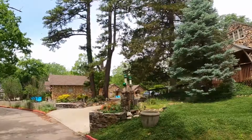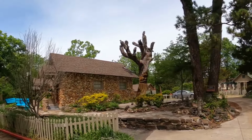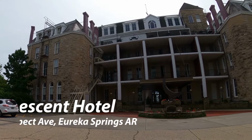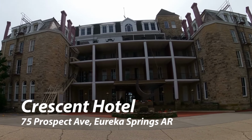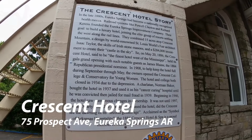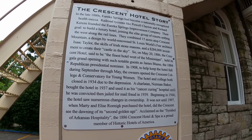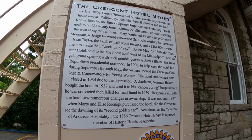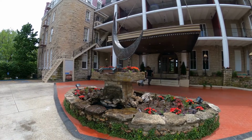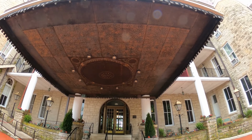This is something I thought was really neat. There's a tree that had been taken down, but rather than just take it down, they've got all those eagles carved in it. Now this is a great landmark for the city, sitting high up on the hill. It's the Crescent Hotel. This was built in the late 1800s at a cost of around $250,000 back then. And it is really, really a sight. And it's very, very haunted from what we've heard.